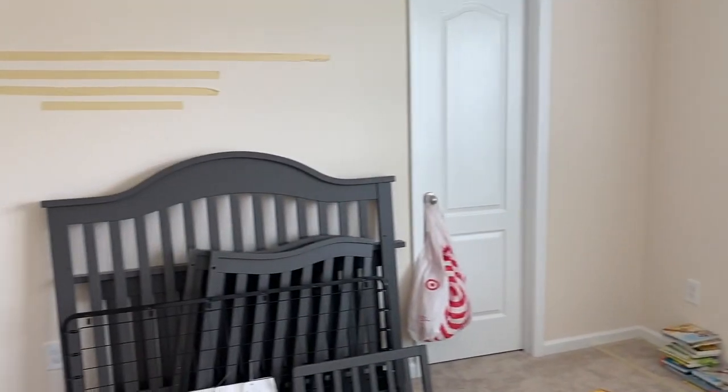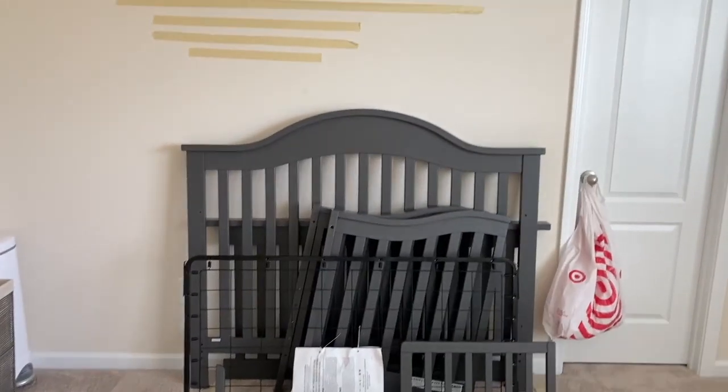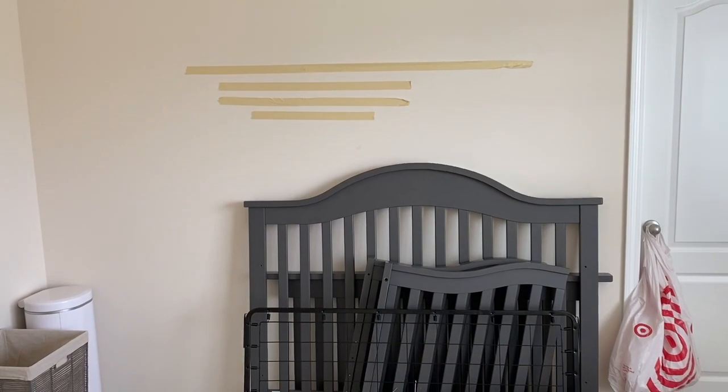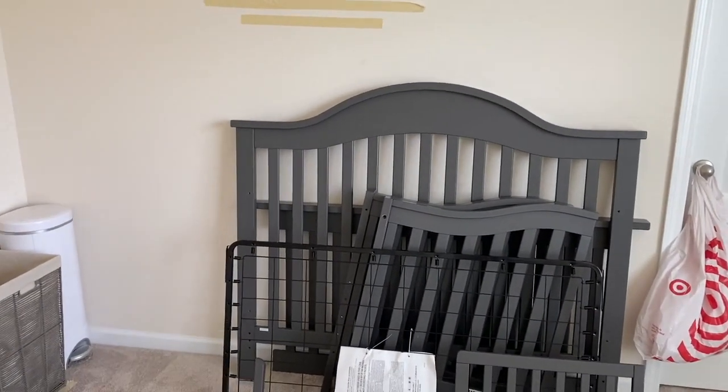I have a couple of ideas for the wall. The bedding set we're gonna get for the crib is by Pottery Barn. It's a Mickey Mouse one. I don't love character themed nurseries, but this one's very neutral and I can tone it down a little bit.